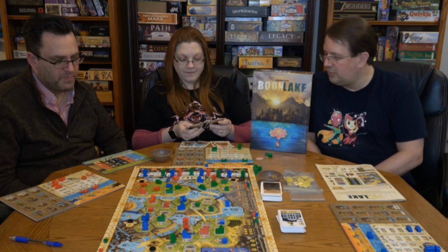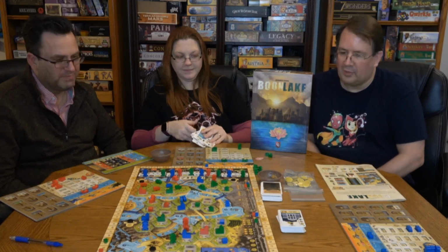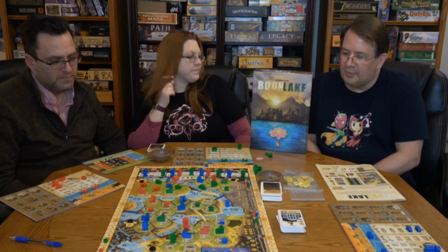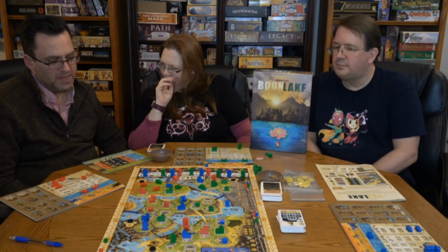But I do like the art style, except for the people. The ones that have people on them are kind of creepy. But I like the buildings and the way they look on there. I'll probably give this an 8, I think. I think I'm going to go a little bit lower.